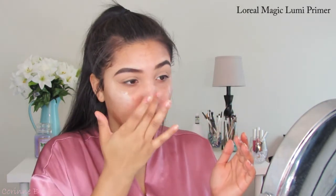To give my skin a little more of a glowy appearance at my high points, I'm going to take the Loreal Magic Lumi primer and just put that at the top of my cheekbones as well as down the bridge of my nose. Put a tiny dot on my forehead. Obviously, I don't want my forehead looking too greasy, but it is a high point. And then I also did a tiny bit on my chin.